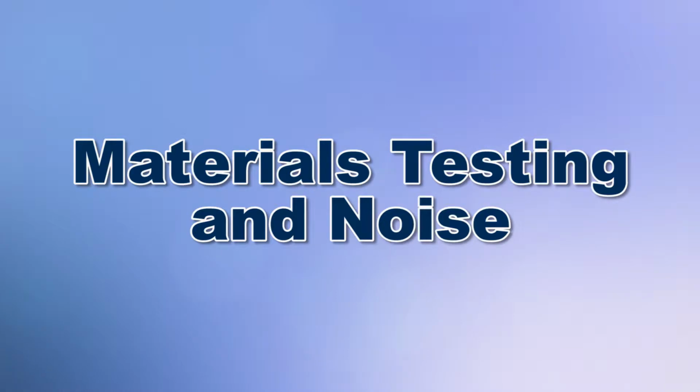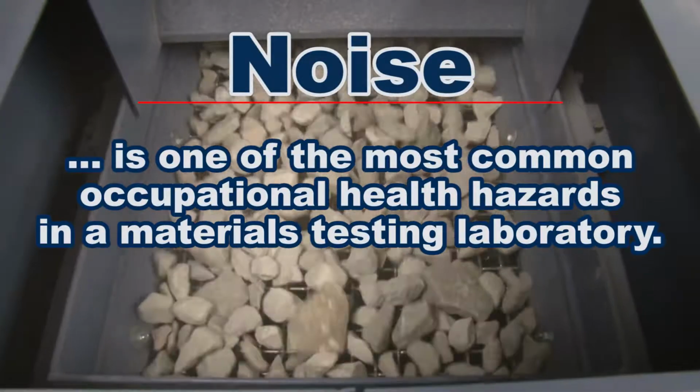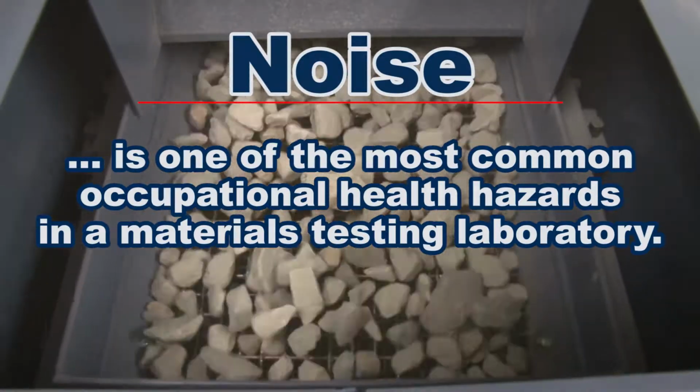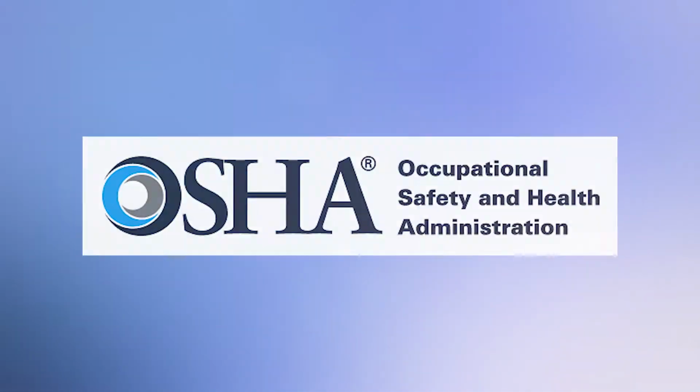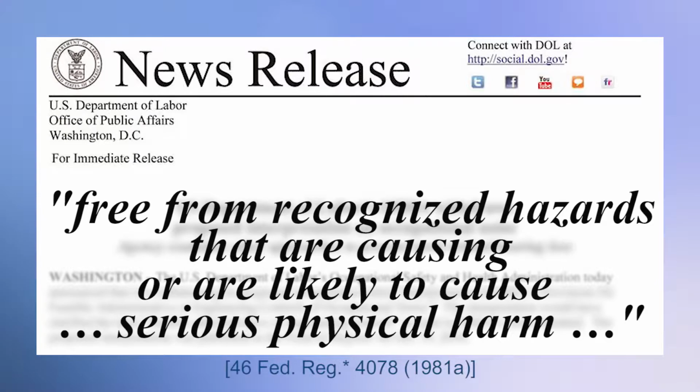Noise, a major occupational health concern, is a part of everyday handling, processing, and testing of construction materials. OSHA standards require lab environments to be free from recognized hazards that are causing or are likely to cause serious physical harm.